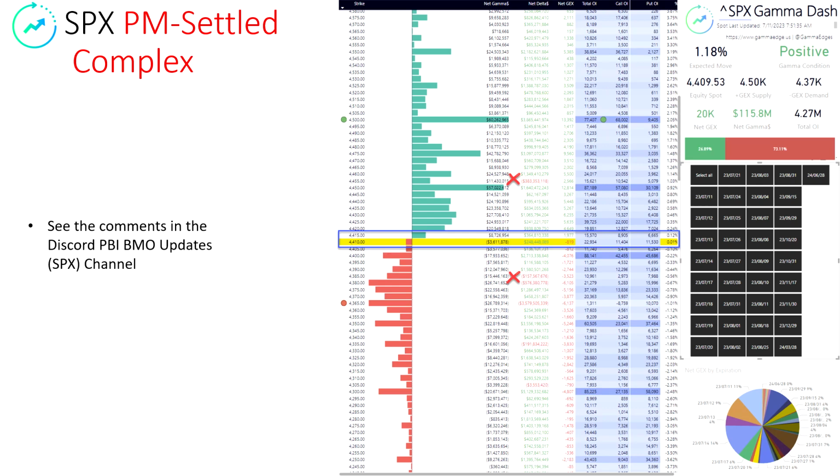This paints a path to be able to resume that path north and potentially look at the 4,500, which people have been targeting. To the downside, the 43.85, 43.80 zone is of interest to us. And then, of course, the JPM end of July short calls are about 11,000 sitting down there at 43.65, not liquid, but certainly they are exerting their influence. We do see that 43.80 is probably the low side range within the PM complex.